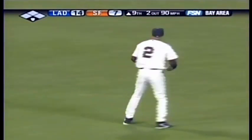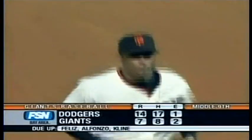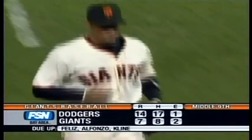And that'll do it. Giants are coming up in the bottom of the ninth inning. And it's 14-7.